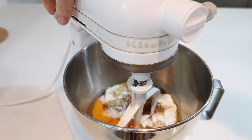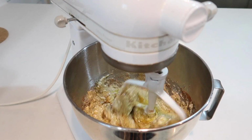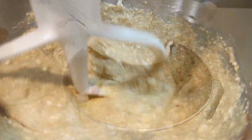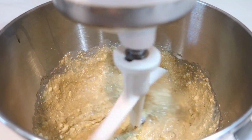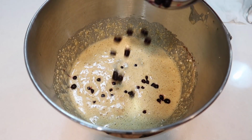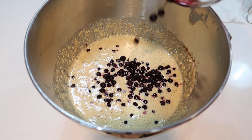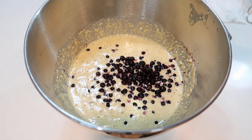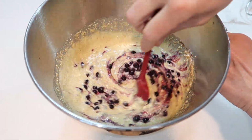Blend everything until smooth. There will be a few lumps from the cottage cheese, but that's not a problem. You can fold in whatever you like as an add-in. I'm using some blueberries today. I think mini chocolate chips would be great, or any type of nut or other berries that you like.